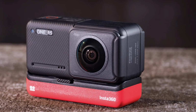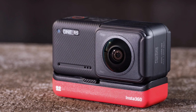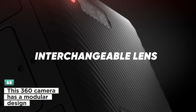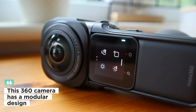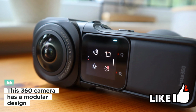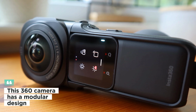Next up, we have the Insta360 RS, known for its innovative design and versatility. The Insta360 RS features a modular design that can be separated into 3 parts: the camera module, the control module, and the battery. Thanks to this innovative design, you don't need to carry a separate action camera and 360 camera. You can simply switch the camera module to combine both functions into one device.